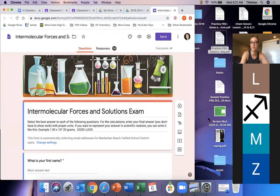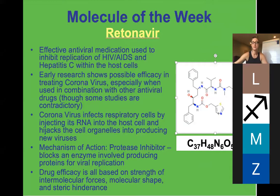Okay, so let's start today with molecule of the week. Once again, I wanted to choose a molecule of the week that's relevant to our times. We have so much science going on in our world today. And so I chose a molecule that you may have heard about on the news, ritonavir. This is an antiviral drug that is in a lot of different trials right now. They're testing its ability to fight off coronavirus. It's an effective antiviral medication that we've been using against HIV and hepatitis C for many years. But now they're looking at its potential uses for coronavirus. And it seems to be effective when used in combination with other antiviral drugs, although some studies are contradictory.